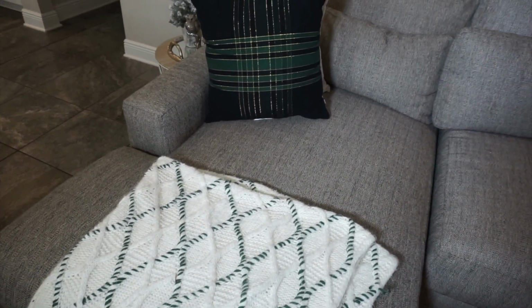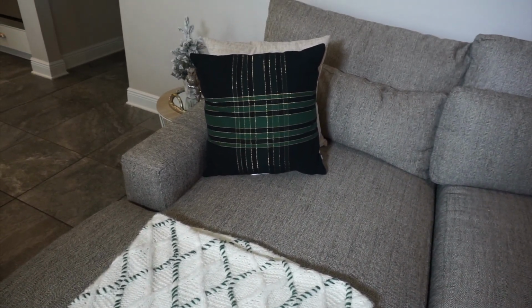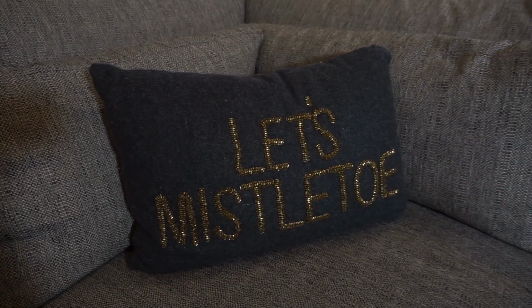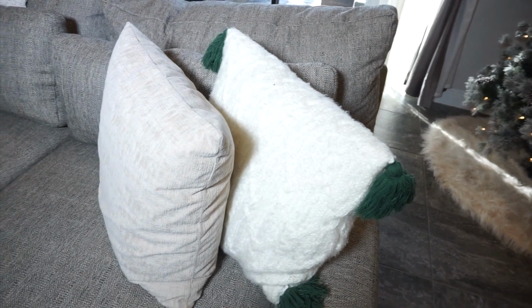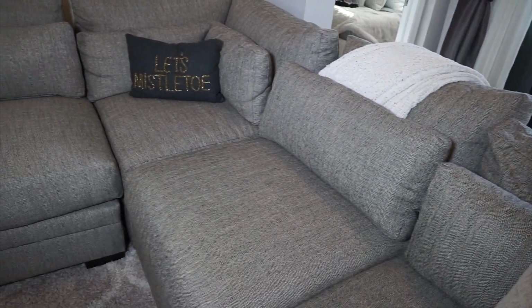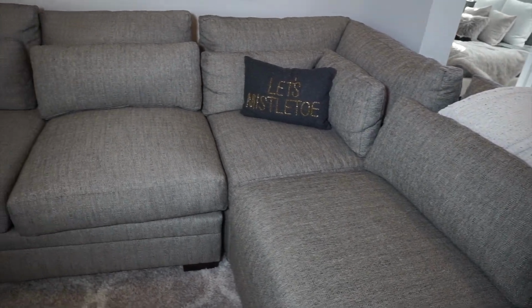So all the blankets and pillows on my couch are from Target. They're also from the Magnolia Hand and Hearth line from Joanna and Chip Gaines. That is from last year's collection, which I'm so happy I got because I didn't like the ones this year. I liked their hint of green from last year.